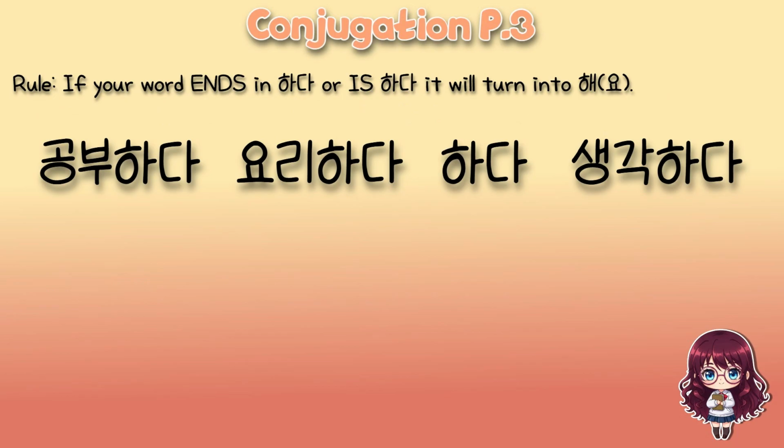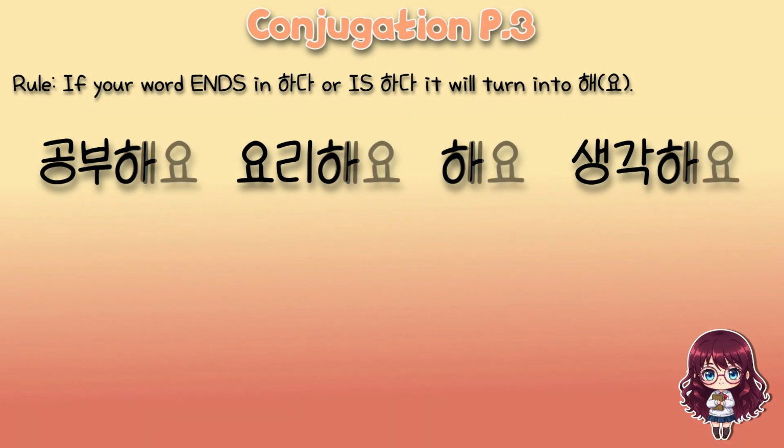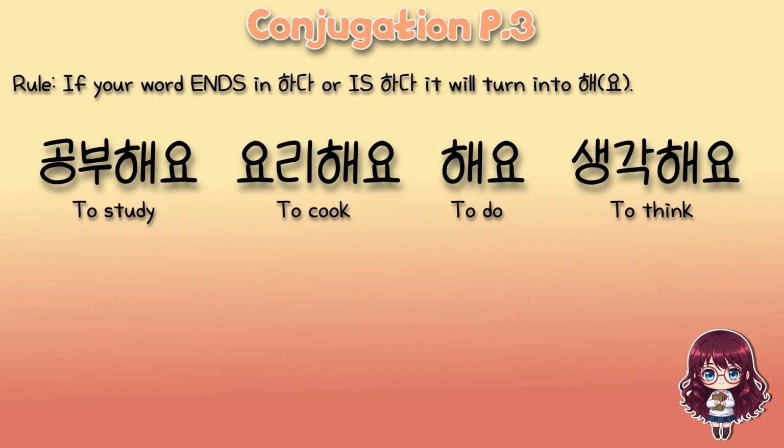공부하다, 요리하다, 하다, 생각하다. These words all end with hada. So, per our rule, it will all change to 해요. Remember, the first step you would do is to remove da from all of these words in order to conjugate it. Then we will turn our ha into 해 and add 요. 공부해요. 요리해요. 해요. 생각해요. Not so bad. This is one of the easiest rules to follow. You're just swapping.